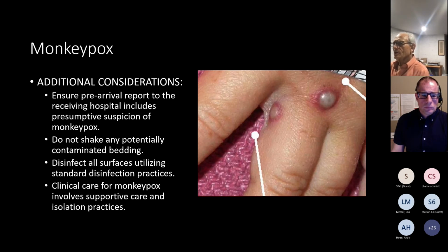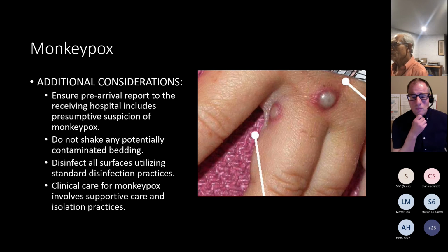Give pre-arrival reports to the hospital, including if you have a suspicion of monkeypox. Don't shake any contaminated bedding. Disinfect all surfaces. And clinical care for monkeypox is mostly supportive care and isolation. And then the CDC has been authorizing a lot of what are basically experimental drugs, antivirals, on the monkeypox, which apparently have been working with good effect with very little side effects. But that's the story on monkeypox, and you really have to be aware of it and take your normal good precautions.